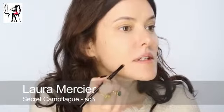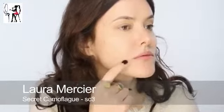I'm going to use Laura Mercier's Secret Camouflage, and it's just to get rid of actual spots. It's just my little photoshopping trick. Okay, I've done a little bit of concealing, but I'm going to have to do more because I'm going to use some highlighter and liquid blush, and some of the spots are actually on my cheeks. So if you have spots on your cheeks, you can still use cream and liquid blushes, but you have to do your concealing afterwards. I'm going to use a little bit of highlighter.